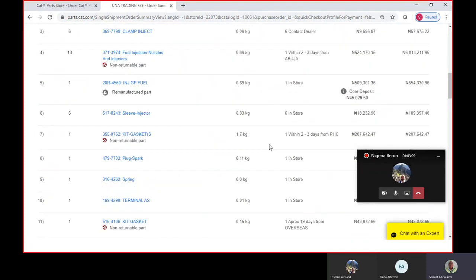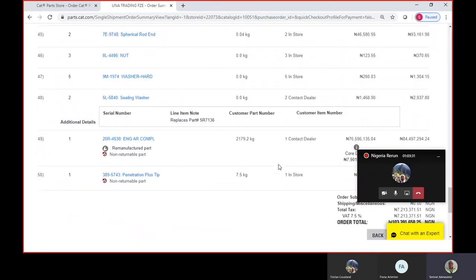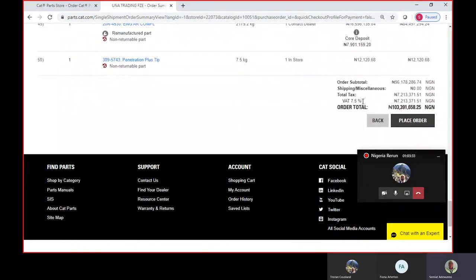Finally, we are here. So this is the summary of our order. You can see, because the shipping was not calculated, had it been calculated, it would be shown here. Then the tax, that's the VAT, 7.5%. This is the total of the order summary. Once you click place order, the reference number will show and we will receive your order in our system.